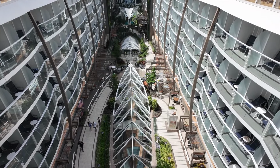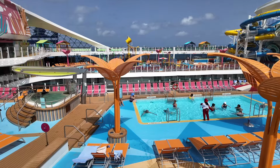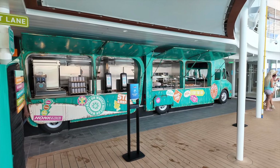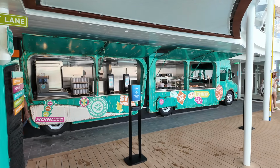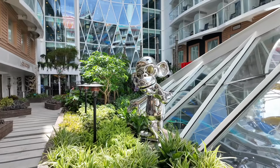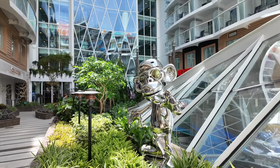We'll be back. I mean, this is an Oasis class ship and it's huge. It's the second biggest ship in the world. You're not going to see everything in 3 days. Absolutely, we did not. It's a wonderful ship. We loved every minute of it. We'll be back because we feel like we need to see more.